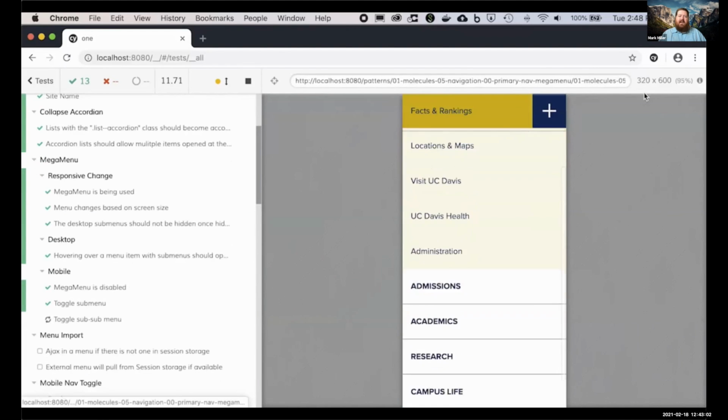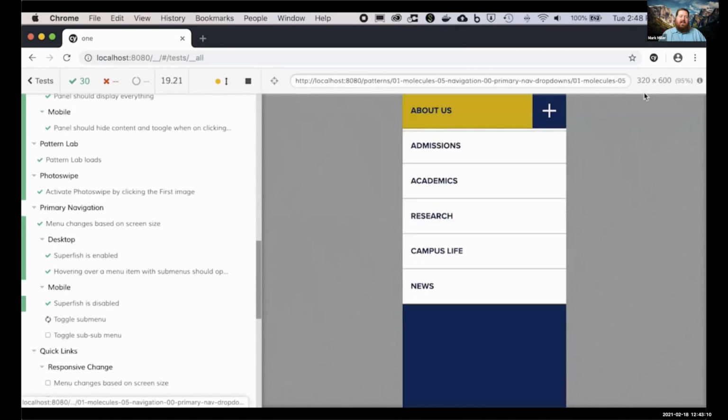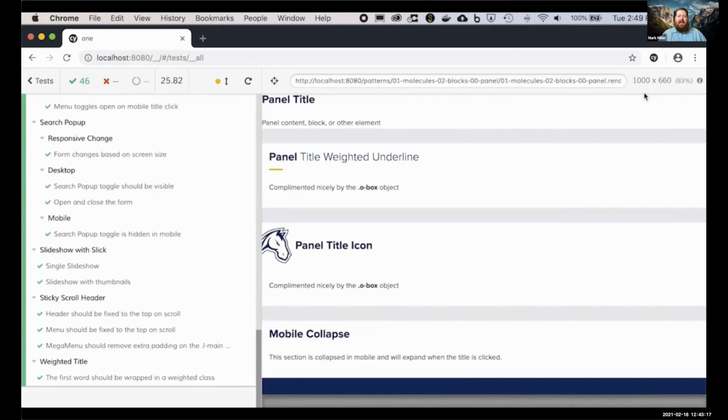On the right side, you're seeing Pattern Lab actually going through each of the components. On the left side is the list of all the tests that are passing. And when it's done here in just another second, it'll have validated that everything is working as it should. This has saved our behind so many times. You change one thing and it breaks 12 others, and you realize, whoops. So this has been an invaluable tool. I highly recommend automated testing, whether it's unit testing, integration testing, whatever. Do testing, it'll save your behinds.